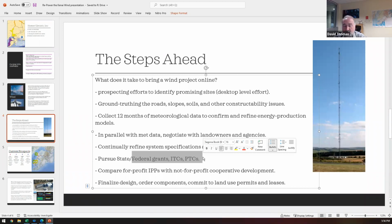Currently, HEA is a not-for-profit, so we can't monetize a tax credit because we pay no taxes. Part of the Build Back Better bill that's currently held up in Congress would allow for direct pay of a similar amount to municipals and not-for-profit cooperatives. So if that passes, that's lovely. Reduces the cost of the project. If it doesn't pass, then typically a more complicated financial structure is created where you bring in a tax equity partner, someone that has a large tax liability who can monetize that tax credit.